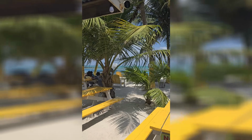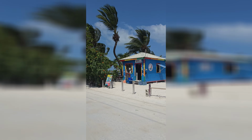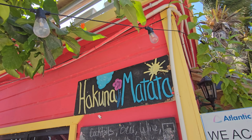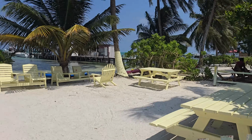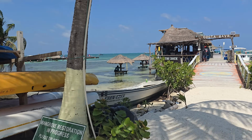The island's charm comes from its vibrant palette, from the turquoise waters and white sandy streets and beaches to the painted wooden buildings in shades of pink, blue, yellow, and green. Many of the local shops, beach shacks, and restaurants are decorated in bright colors, often with tropical murals, giving the island a laid-back and festive feel.